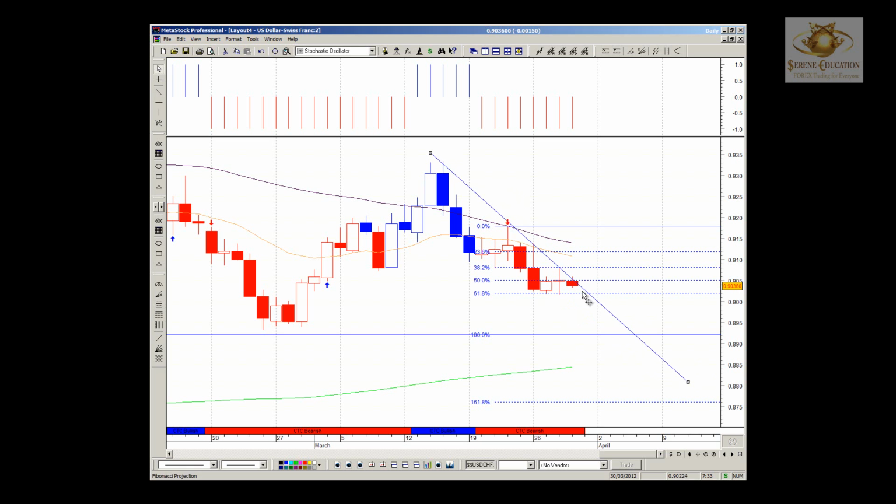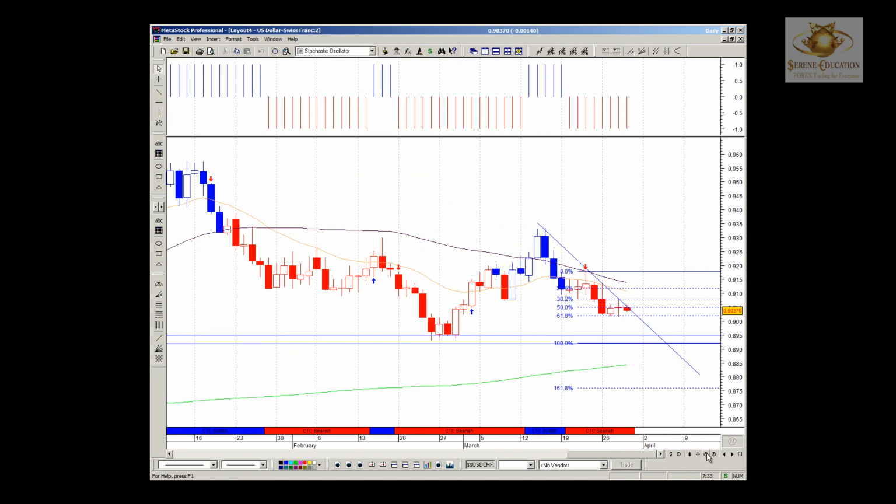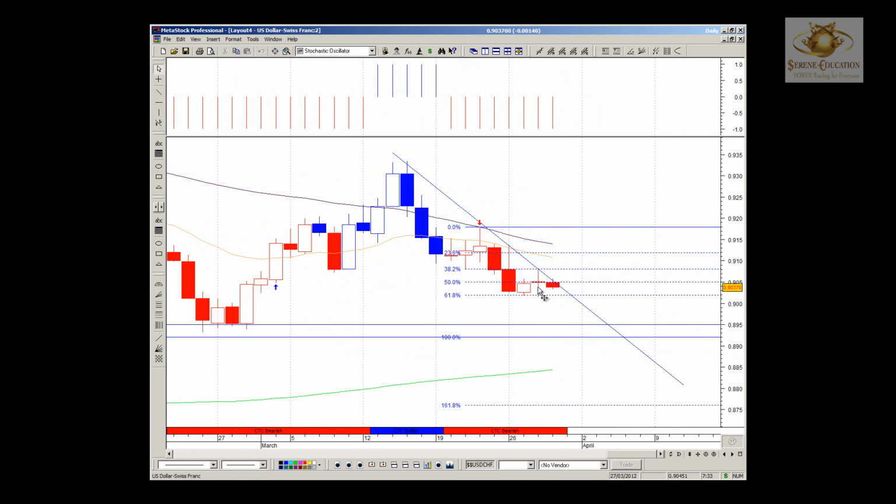So if we get a nice bearish engulfing here, we'll definitely confirm that price is looking favorable for further downside, moving to at least back to 100%. That would take us thereabouts to the 89.50 mark in particular, and not too far from where the institutional moving average is. But as you can quite clearly see, price is looking potentially more negative at the moment.